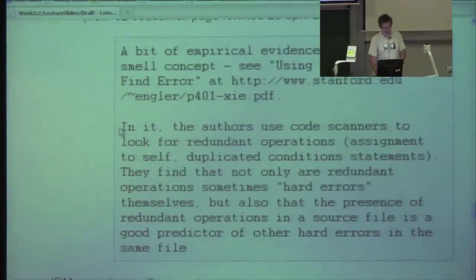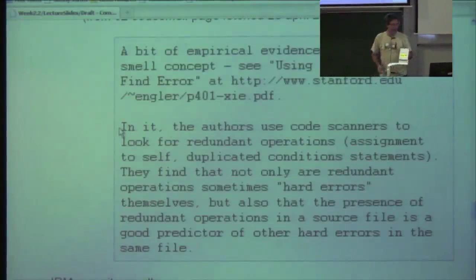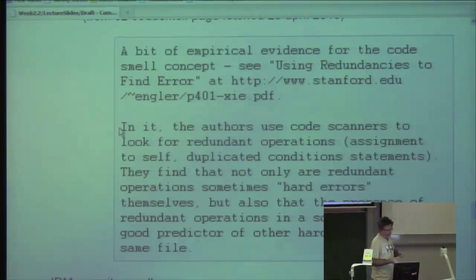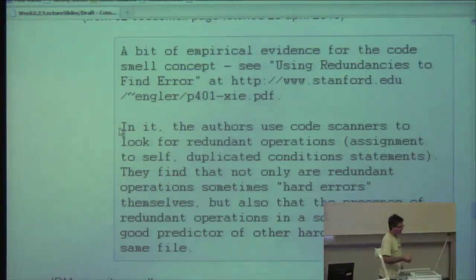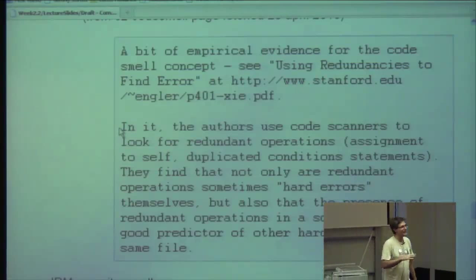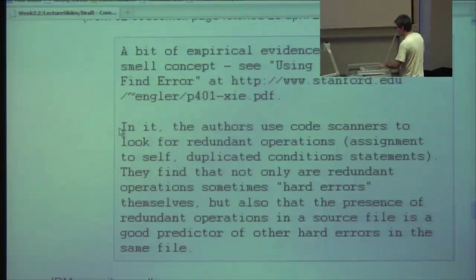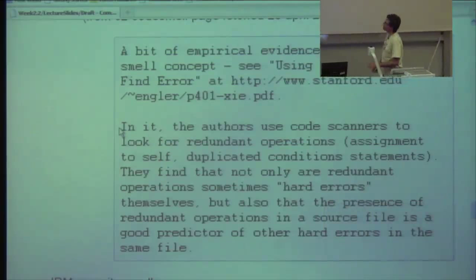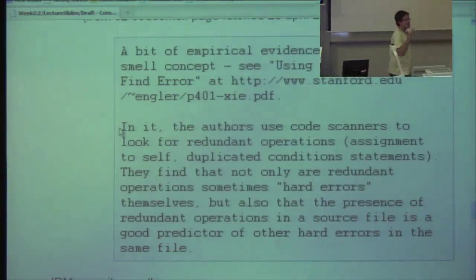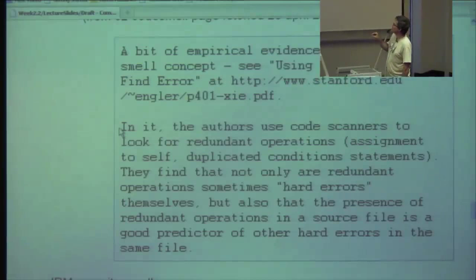And the last thing I wanted to say, it's only going to take me a second to say it. Here's some empirical evidence for the code smell concept. There's a Stanford paper where the author, a lot of people now do these metrics where they scan through code and then count metrics on the code, and normally I'm a bit skeptical about that sort of thing, but it's interesting. But some people just like converting everything to numbers. But they found this very interesting thing, that code that had code smells in it was highly correlated to code that had mistakes in it.